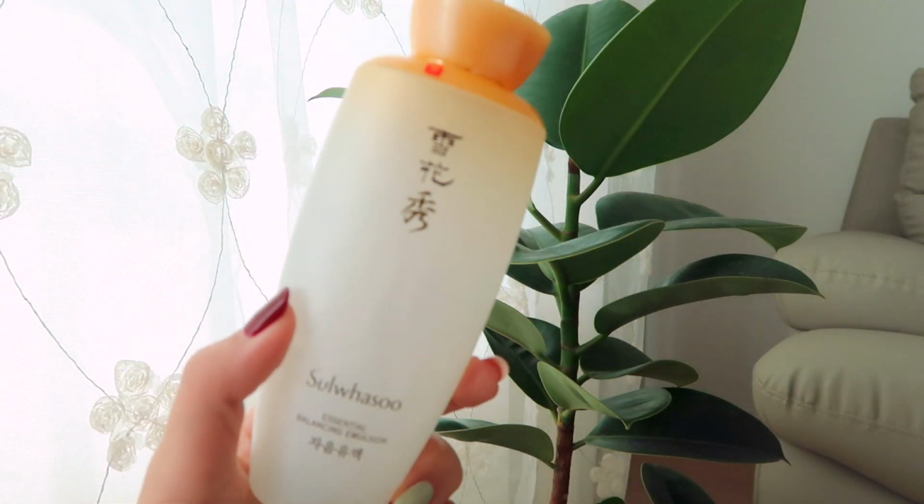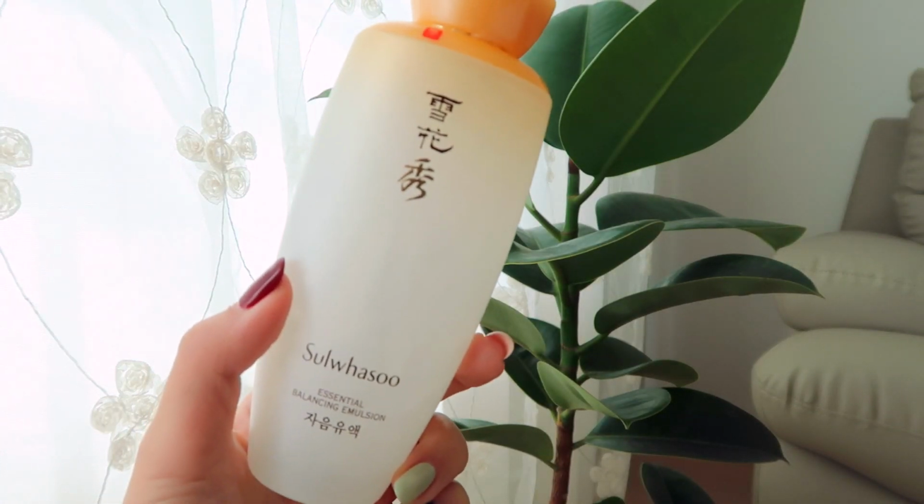Next, we have the Sulwhasoo Emulsion, and I normally don't use emulsions unless it's during the fall and winter time because I like to minimize my skincare routine during the spring and summertime. This is something that my mom finished using. She really likes the brand Sulwhasoo because it's super gentle and it's great for her dry skin and has anti-aging benefits. So I wanted to share this in my empties video because my mom loves it, and I thought it might be helpful for some of you guys who are shopping for your moms.